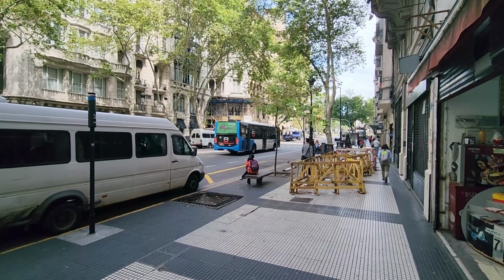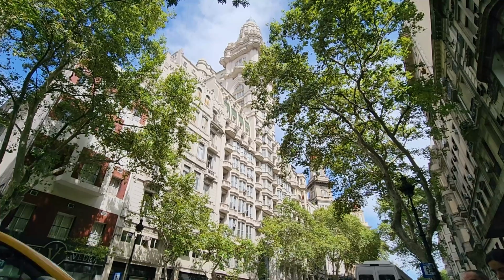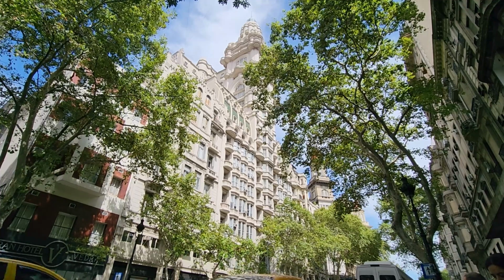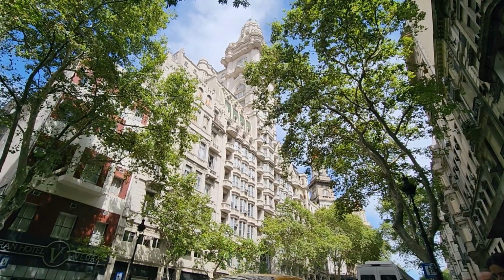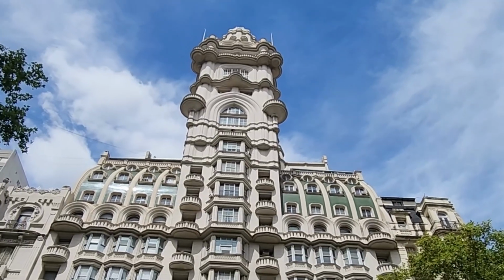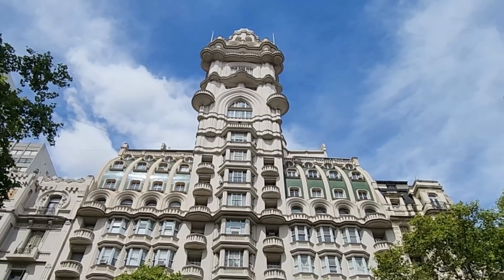With our stamina recharged with a dose of caffeine, we continue our walk up Avenida de Mayo and arrive at the building that is both an architectural gem and a riddle. A tribute to Dante's Divine Comedy, the Palacio Barolo.